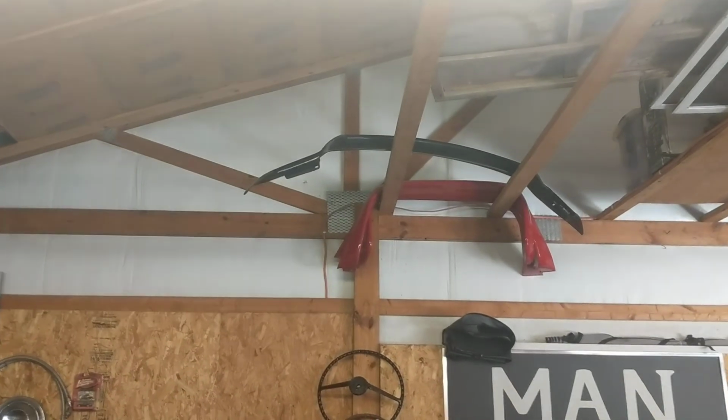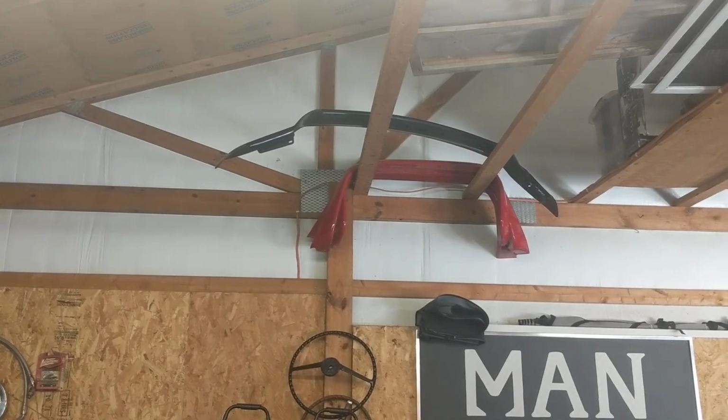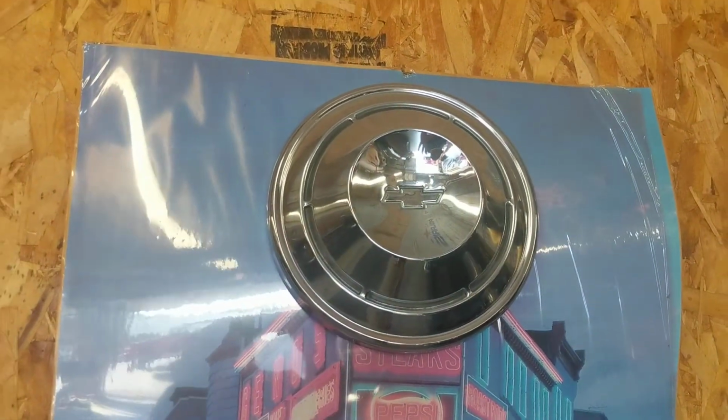I've got a 99 to 07, I think it is. It was off an 01 Super Duty bug guard, goofy stuff. I've got 2 Chevrolet dog dish center caps left. I've only got 2 of those.